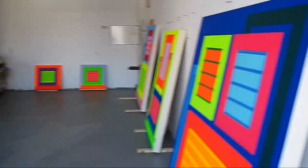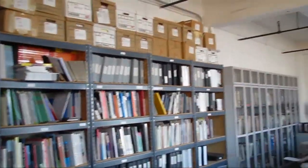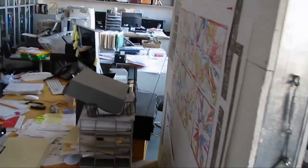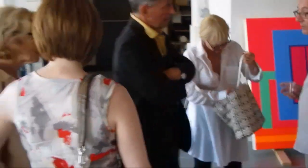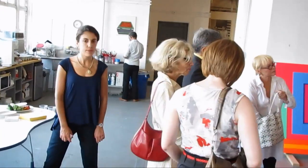We're going to pan around this so you people can get an opportunity to see what a real professional artist studio looks like. Gotta keep all your records and catalogs. Oh, there's the artist right there. And we have some interested collectors.